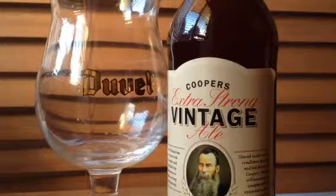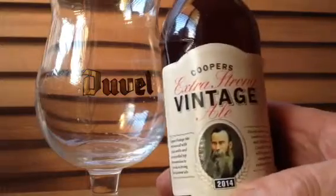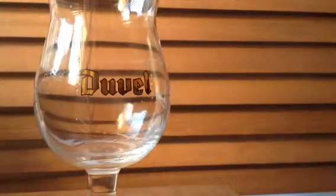Here we are with an Aussie beer. This one's Cooper's Extra Strong Vintage Ale, 2014 model. Alright, we'll give this one a crack. Sounds alright.